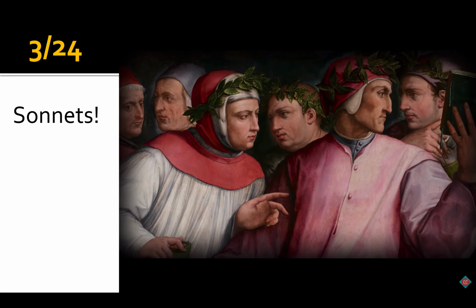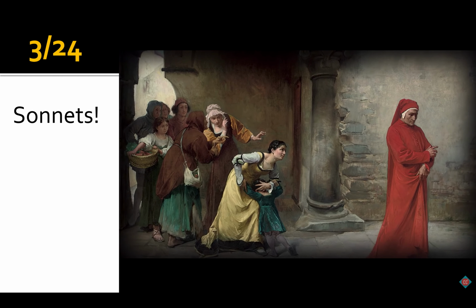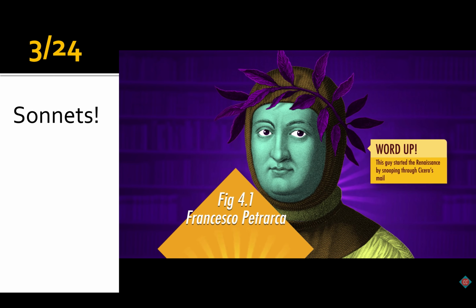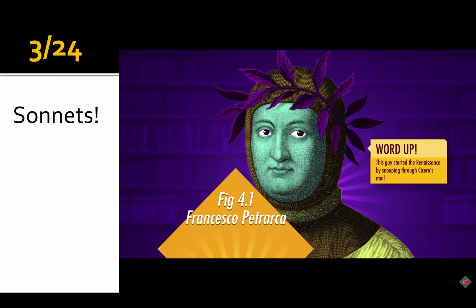So the sonnet got its start, like so many great things, in 13th century Italy. Dante got into it, and then Michelangelo. Let's go to the thought bubble. So the most famous early examples of sonnets were probably those by Petrarch. He used a different structure from Shakespeare and spent most of his time talking about a woman named Laura, which you have to pronounce Laura to make it fit the meter. Anyway, he barely knew Laura, but when did that stop men from romanticizing women?